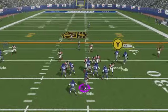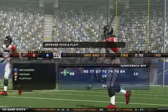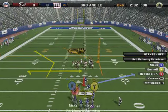Number 34, the lone back. The blitz is on. Almost intercepted. Number 36 had the coverage on the play. Look for the open guy out there and get it to him quickly.